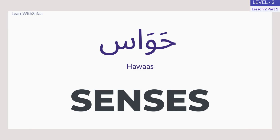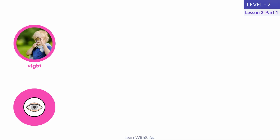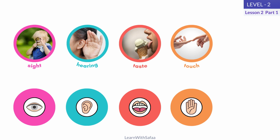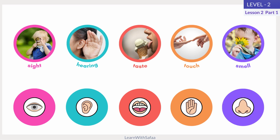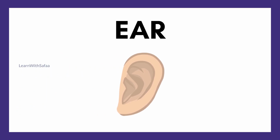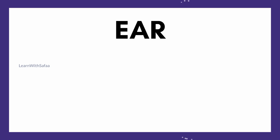حواس. Excellent. There are 5 senses. They are sight, hearing, taste, touch, and smell. In our previous lesson, we learned some Arabic words related to our body parts. Do you remember the Arabic word for ear? The answer is أذن.